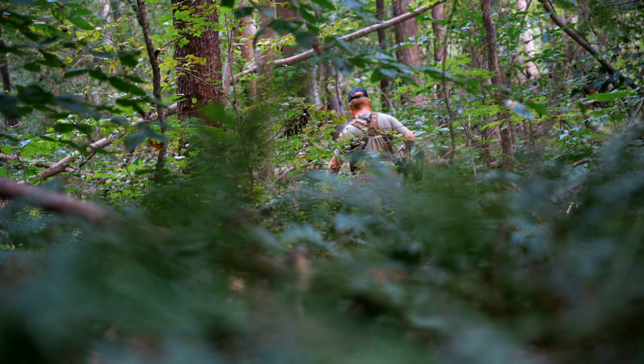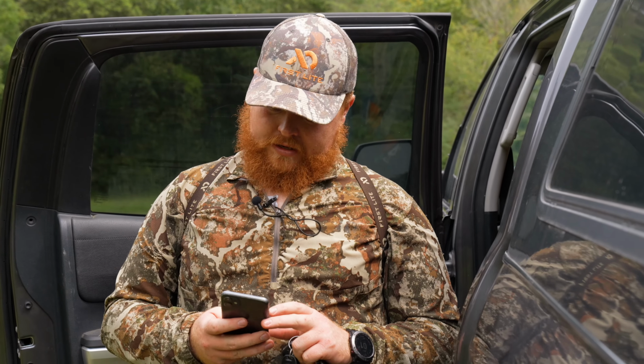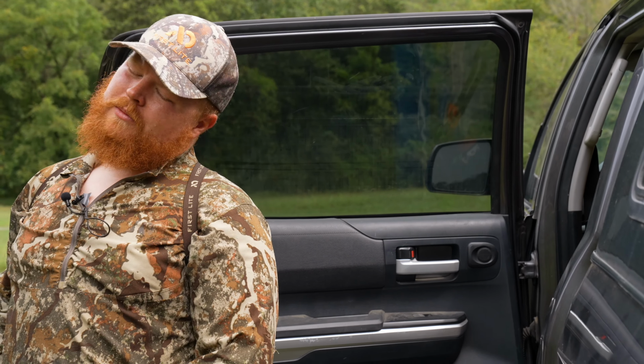Well, I'm not gonna say it's a complete waste, but we definitely checked that area off. No fresh bucks on, no whip rubs, nothing like that. 2.3 miles in that loop. Very minimal feed sign. I mean, the most feed sign I think we saw was on the beech nuts / mountain oaks when we dropped off into that shelf where we jumped that pond.